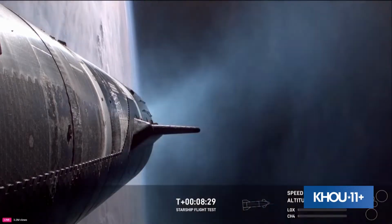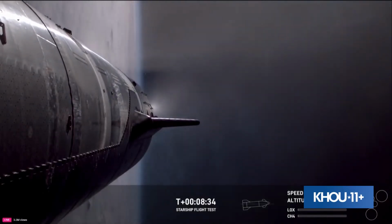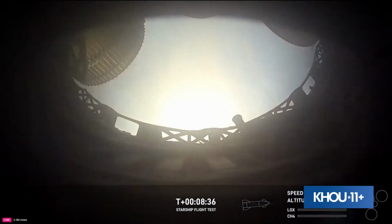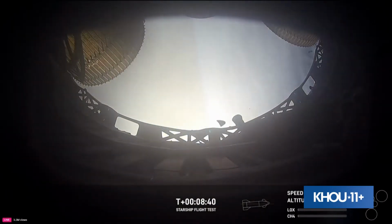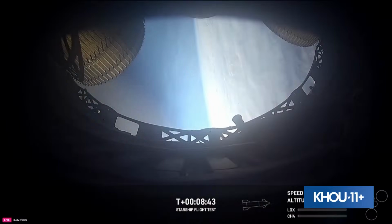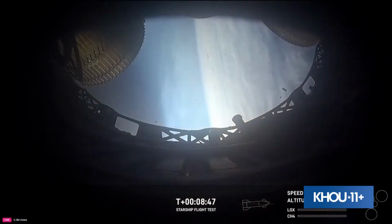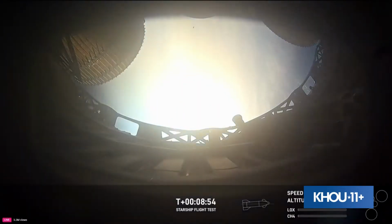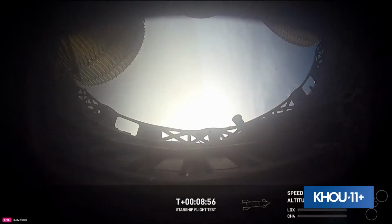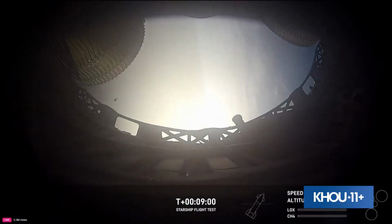Ship engine cutoff. And there we just heard call out for SECO, ship engine cutoff. Great news there. Everything continuing to look awesome for ship. Full view looking aft on ship here. Ship, FTS is saved. Nominal orbit insertion. There's that call out we were waiting for. Confirmation of good orbital insertion for ship today.